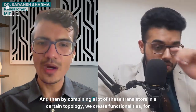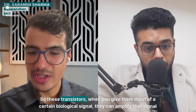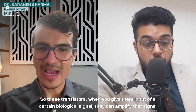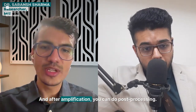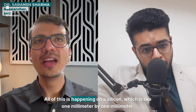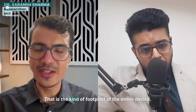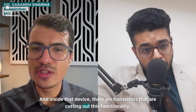And then by combining a lot of these transistors in a certain topology, we create functionalities, for example, signal sensing. So these transistors, when you give them input of a certain biological signal, they can amplify that signal, and you can then read that signal out on the chip. And after amplification, you can do post processing. For example, you can digitize the signal, or you can extract some feature from the signal. All of this is happening on a silicon which is like 1 millimeter by 1 millimeter. That is the kind of footprint of the entire device. And inside that device, there are transistors that are carrying out this functionality.